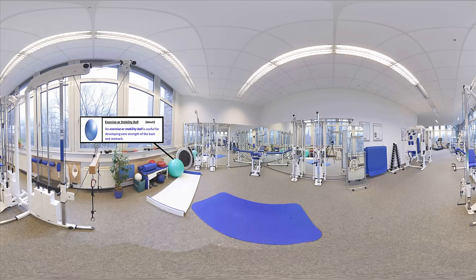Well, it's dumbbell. It can be found near the wall. Can you see it? Good. A dumbbell is also known as a free weight and can be used to develop many types of muscles.